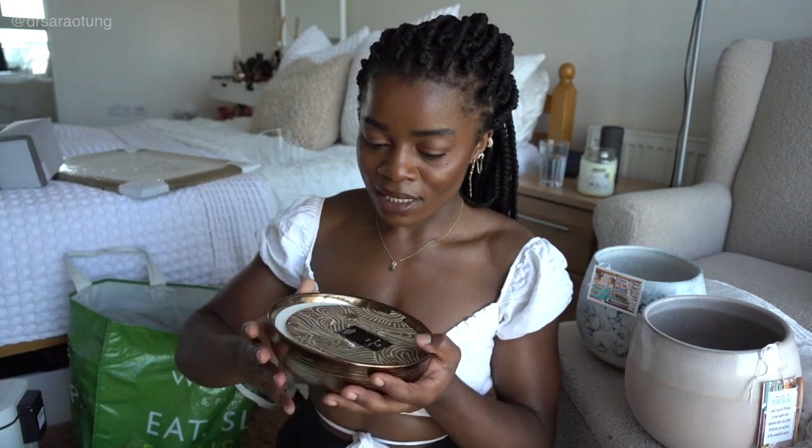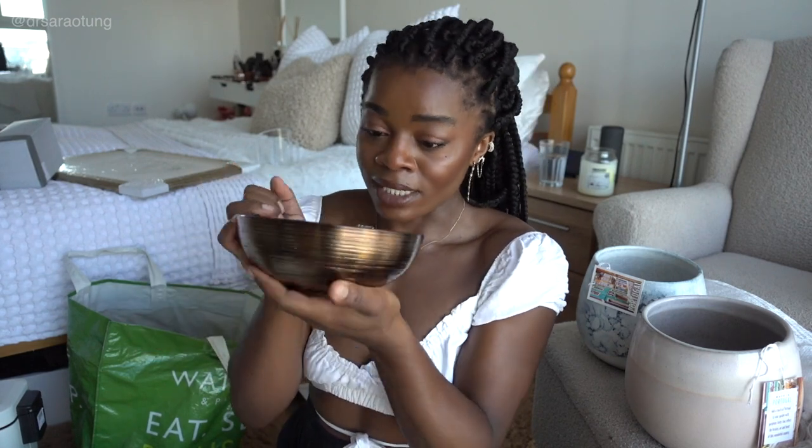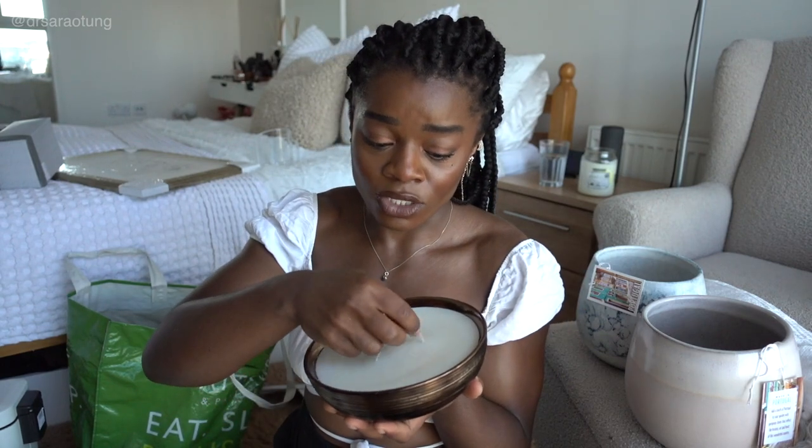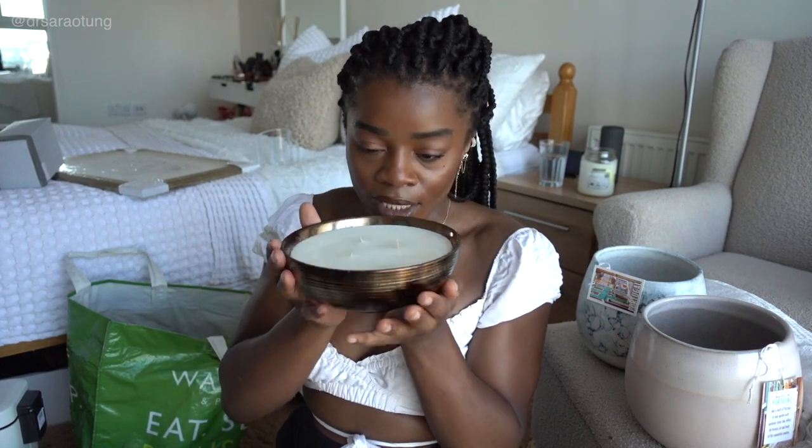And then last but not least is this gorgeous strongly scented candle from Next. And look how, oh my gosh, I feel like this is the colour that I love for my eyeshadow, or my makeup. Like, this is the colour of my skin tone. This is just everything. How gorgeous is that? And it smells so good. I wish you could smell it. I'll try and find it online and link it below. It's a 3-wick fragranced candle. What I love about this is that I don't think I'm going to have to light it that much, because it just smells so good as it is.